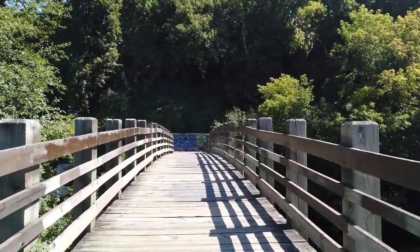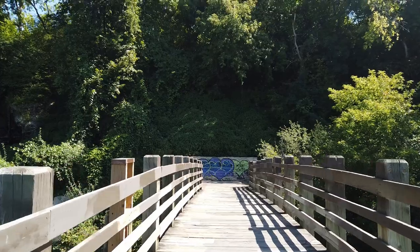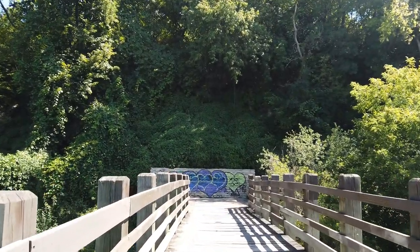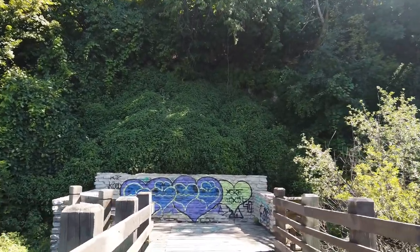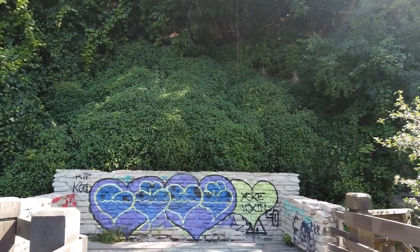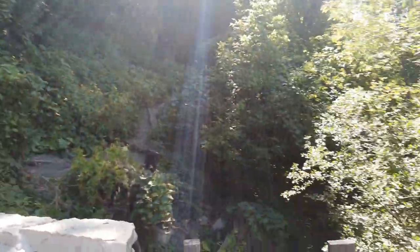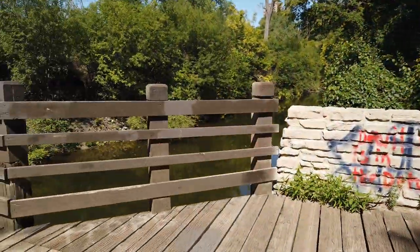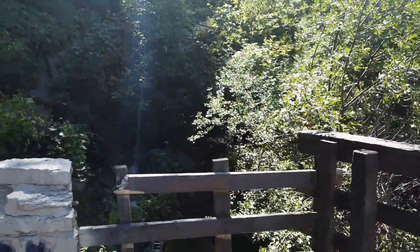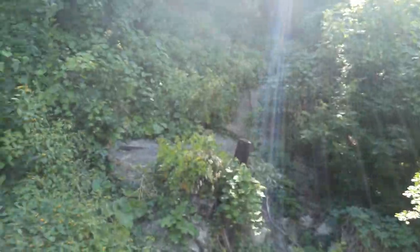Well, where does this bridge take us? Be nice if it takes us out so I don't have to walk all the way back to the other end to get out. But I think this is, finally, a dead end? Oh, it used to go that way. That's what it looks to me. Looks to me like it broke. There's a post there and somewhat of a path.